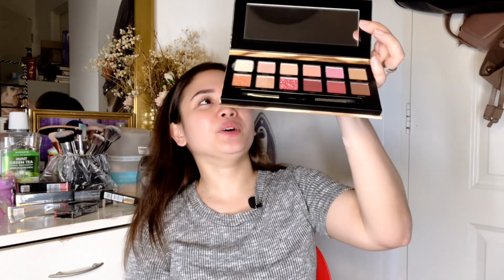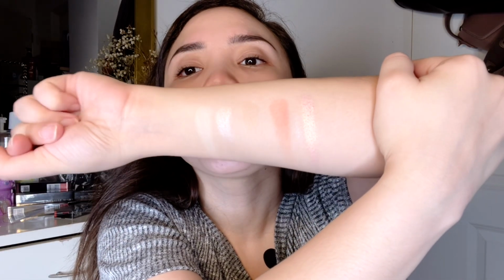By the way, guys, this is their pig palette. Kasi parang puro animals eh. Yung theme ng palette nila. So, this is the pig one. Try natin. There.